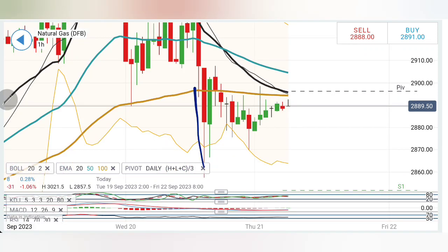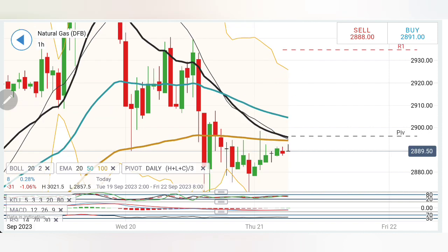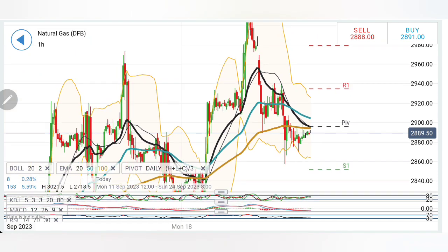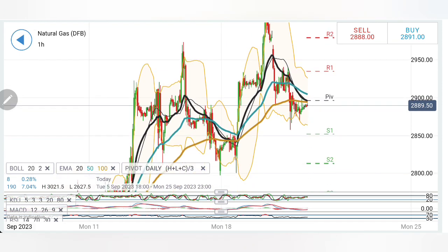Now look at nat gas. See, it has dropped. It is giving higher lows, lower highs, trying to consolidate here on the zone. I will recommend you to buy here at 2.91 levels. Beyond that, 2.95 is the level I will look forward to. If it breaks beyond 2.95, that is the point at which you can say that nat gas has turned bullish, else it is showing signs of bearishness.